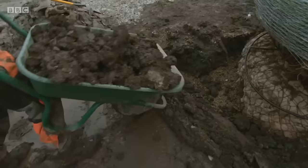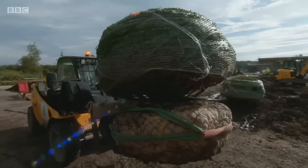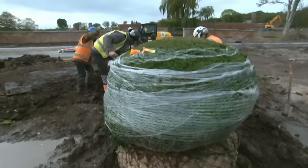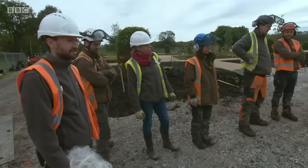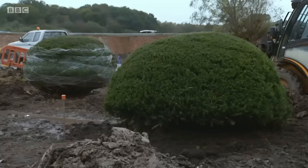To get the yews in probably took around a week. Very much a team effort, so, yeah, happy. We managed to get them all in without causing any damage at all, so that was really nice. The last thing we want to be doing is damaging trees before they end up being planted. And they look perfect. Oh, they're really nice. I like them. I'm helping create a garden. That's beautiful, and I can't wait for it to be open.